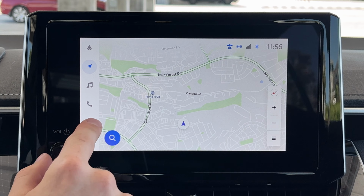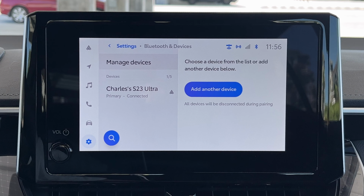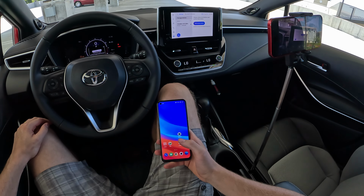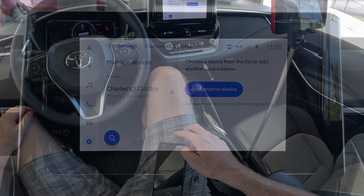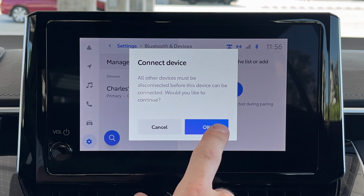Alright, let's show pairing up a phone. We're going to go over here to Bluetooth and devices. Right now, one of my smartphones is connected, but we're going to show connecting to this new one. So I'm going to bring my device into the Bluetooth settings. Now that I've got that up, I'm going to hit add another device in the center screen. All other devices must be disconnected. Yep, that's fine.